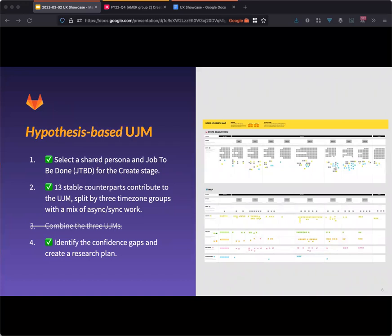So on the right-hand side, you see one of the outputs from the exercises that we did. And there were basically 4 big steps to this. The first one is that we selected a shared persona and job to be done for the whole Create stage. And we said that the persona and the job to be done need to touch on all groups: code review, editor, and source code. We did not include GitLab here. And we expected that the persona would only use some features from certain groups to complete their job. We wouldn't expect them to use all features. And the job to be done doesn't have to be validated because, again, we are not necessarily relying on research. It's just our hypothesis to get this going.